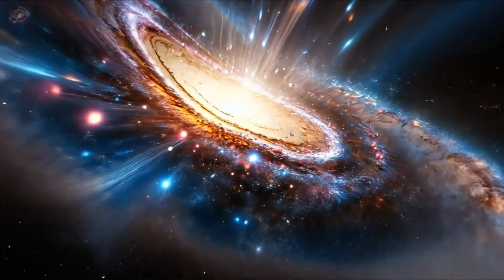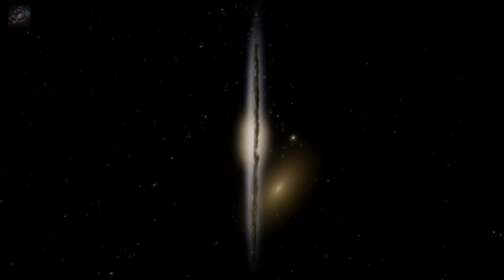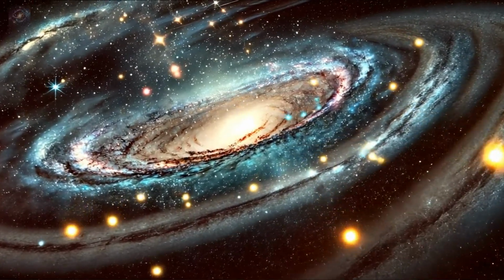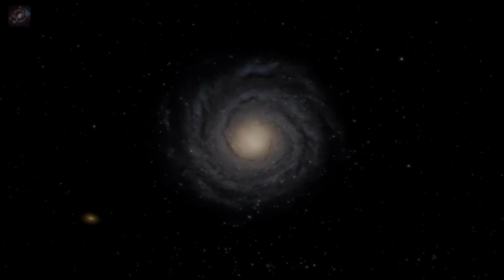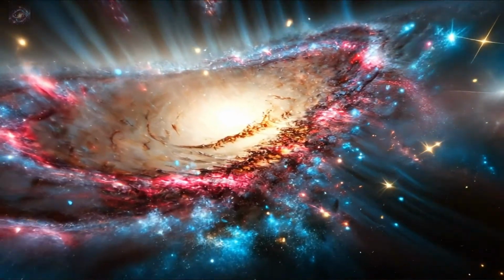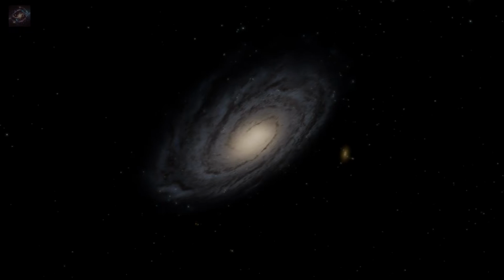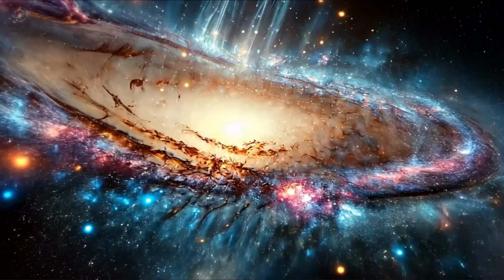Simulations of this event predict a dramatic reshaping of both galaxies, with their spiral structures destroyed and replaced by a more spheroidal configuration. This process will also redistribute their dark matter halos, creating a new gravitational equilibrium. During the collision, gas clouds from both galaxies will collide and compress, triggering bursts of star formation. These events, known as starbursts, will illuminate the newly forming galaxy, creating regions of intense brightness.